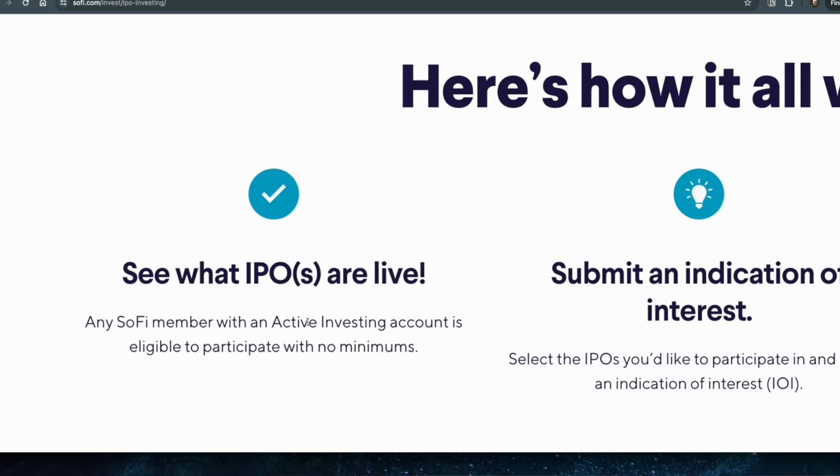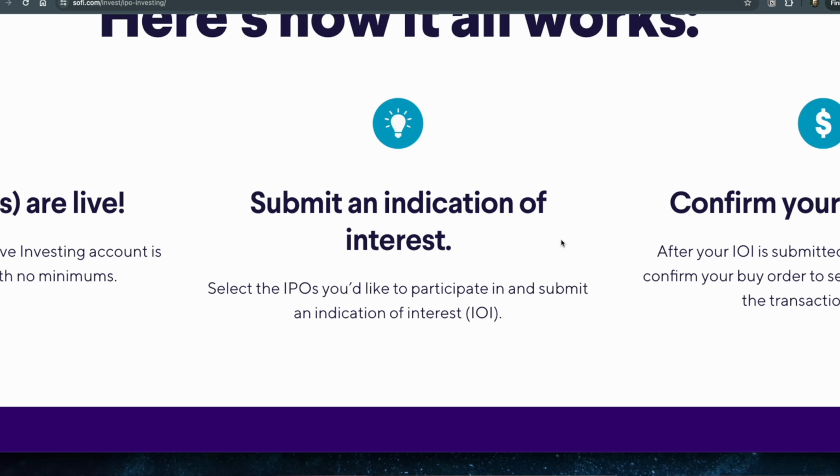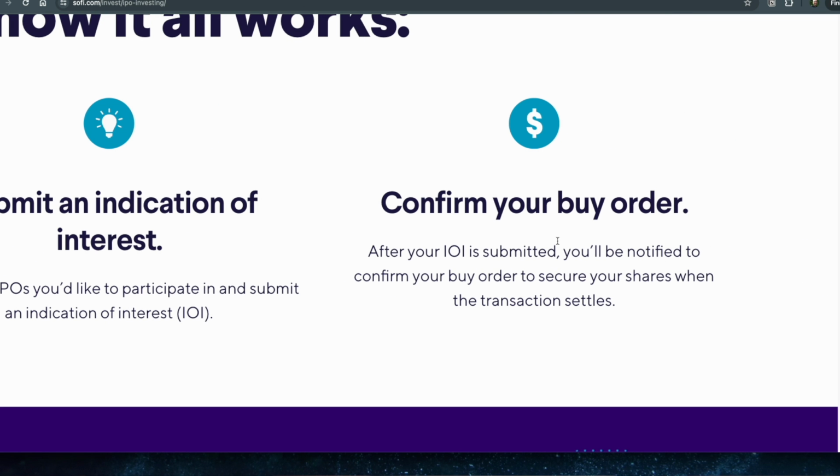It looks like you have to opt in to the IPO process. Then they'll notify you when an IPO is live, and you have the option to jump in on it if you want to. It says here on their website, select the IPOs you'd like to participate in and submit an indication of interest. Then after your indication of interest is submitted, you'll be notified to confirm your buy order to secure your shares when the transaction settles.